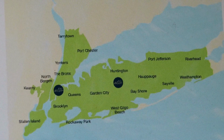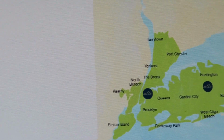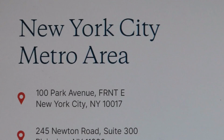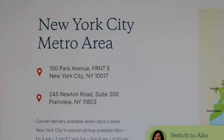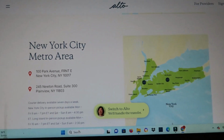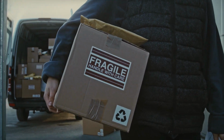So what I'm gonna do is put this in the GPS and see how far I'm gonna have to drive to go to the pickup location. If it's not worth it for you, if it's gonna be too far, then you don't do it. After checking, I see it's like 20 to 25 minutes, depending on the day and the traffic also. So yeah, let's get now to the sign up process.